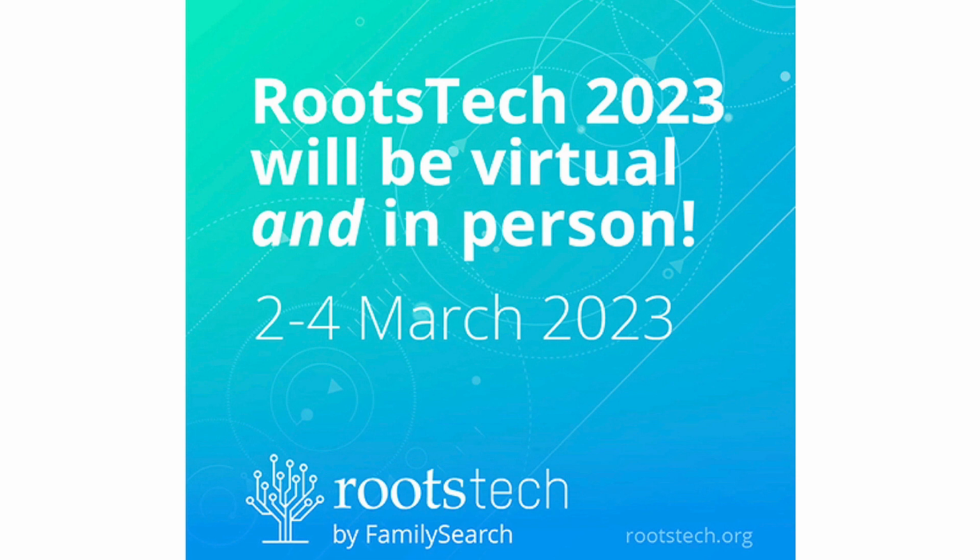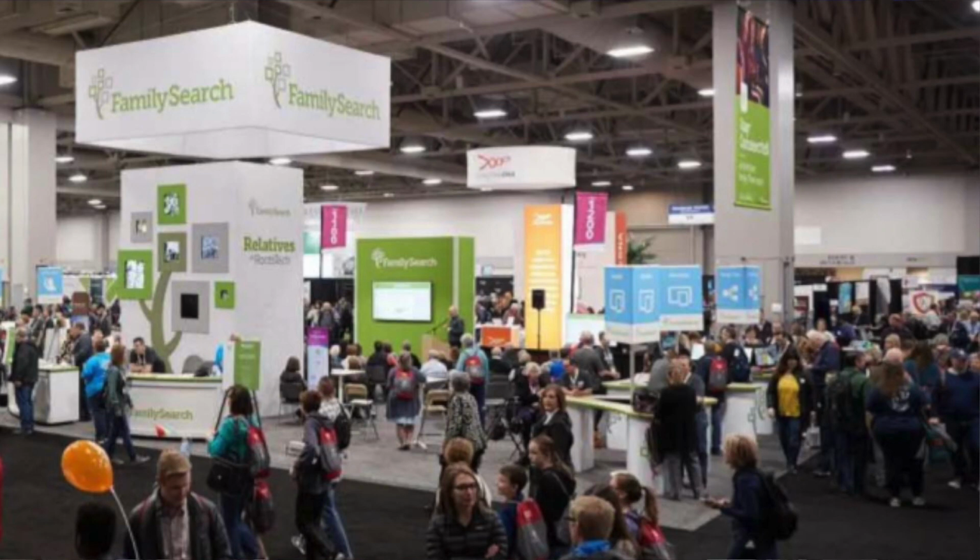This first weekend in March is always RootsTech. What is RootsTech? RootsTech is the largest genealogy family history conference in the entire world. It has been going on consistently for the past 13 years, and just in 2020, right before COVID shut everything down, they had their largest attendance ever at 30,000 attendees there in Salt Lake City. When everything went virtual in 2021, they had over 1 million attendees attend their online virtual conference.